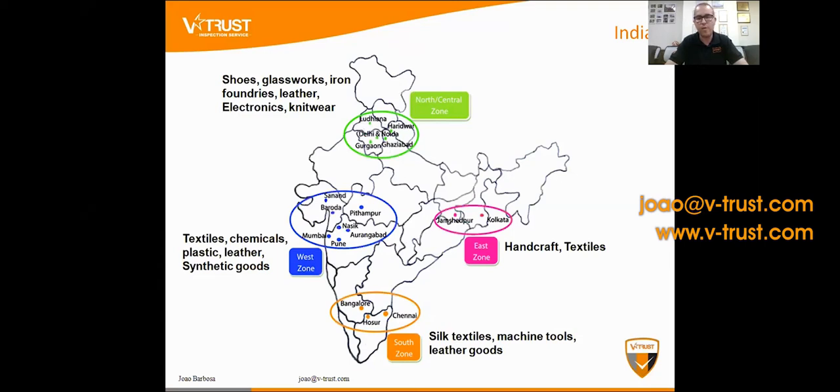So textiles you'll find everywhere in India. The east side is a very good region to find textiles and handcrafts, but there's a catch. The port in Kolkata is overloaded. There's a huge overcapacity there, so there is a very big possibility that your order will be delayed because of this problem. You should definitely take this into account before ordering. Also for textiles, because of this port problem, many manufacturers moved into Bangladesh. But there are still lots of factories there.